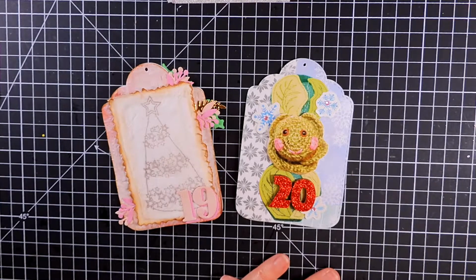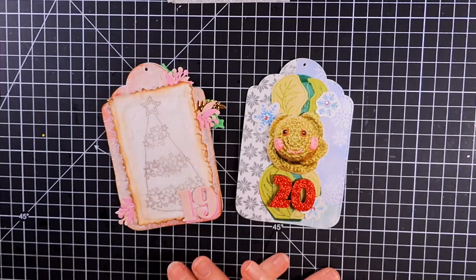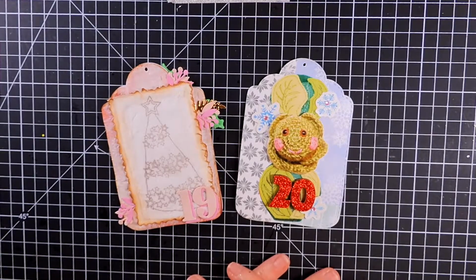And hopefully I'll see you tomorrow. I'm not quite sure. Let's see what the day brings. But I will obviously show you all of the tags. I still need to decorate the frame. And then we need to flip through. And then it's Christmas.